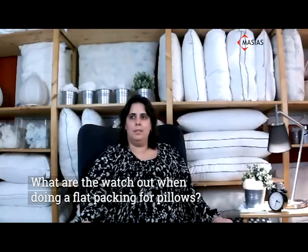The first one is, what should we watch out for when doing flat packing for pillows? Flat packing depends on how much time it has to remain flat. This is the first thing. Of course, the fiber type and quality is one of the main things to take care of. The cheaper fiber is not always the answer. If you would like to discuss this in more detail, it would be good to have a meeting and you share your problem with me, and then we can see what can be done. It can be a problem of opening, of fiber type, or a lot of things. I will contact you through mail to answer your questions in more detail.